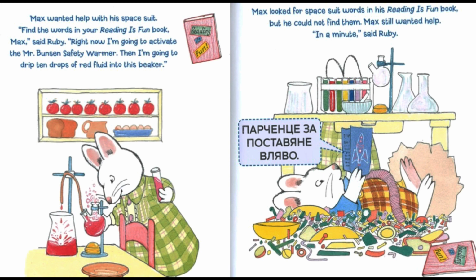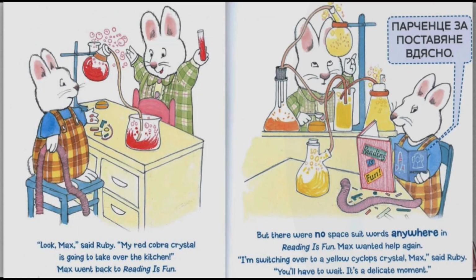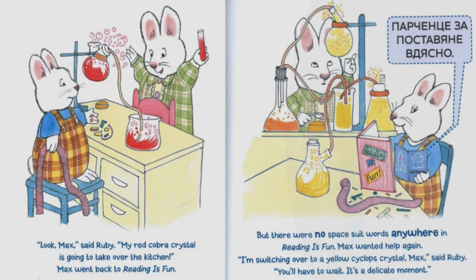Max looked for spacesuit words in his reading is fun book, but he could not find them. Max still wanted help. "In a minute," said Ruby. "Look, Max," said Ruby. "My red cobra crystal is going to take over the kitchen."